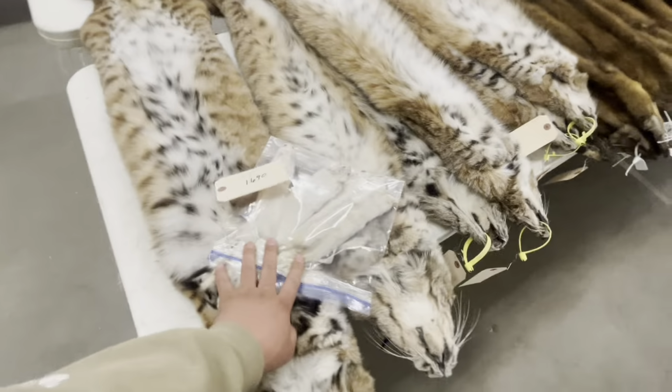The whole bobcat. A lot of this stuff I'm not gonna open. I don't wanna mess with it. Those are martin. Yeah, martin skulls. It's all super cold out here. Foxes. Beaver tails. Badgers. Yeah, badgers.